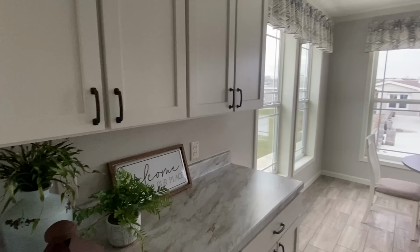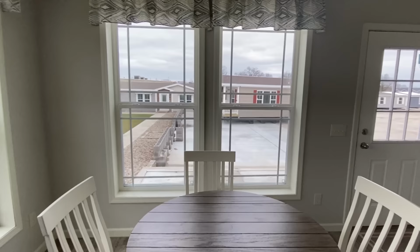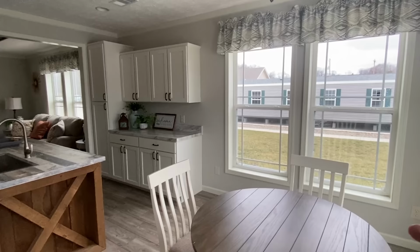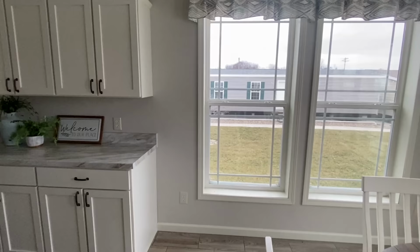Next up, heading over into here where our dining spot is. One thing about this house I really hadn't talked enough about is just how, even though it's a smaller home, everything is there. You've got a big living room, you've got a great size kitchen. It's not like, well, this is a smaller house, we're gonna have to cut the dining area out. No, still got that.